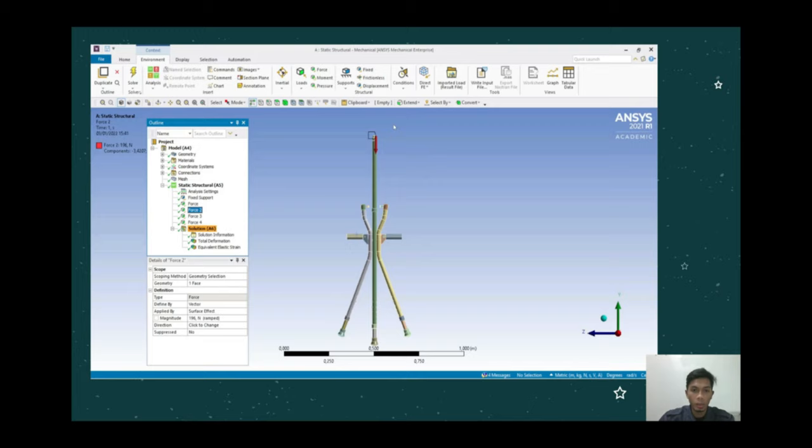And we assume at this part about 20 kilogram of force. The third force, we apply at the left of the footrest, which is 196 Newton. And we also assume at the left and right is 20 kilogram of force. And force number four, at the right of the footrest, which is 196 Newton. And to solve the result, we insert the total deformation and equivalent elastic strain.